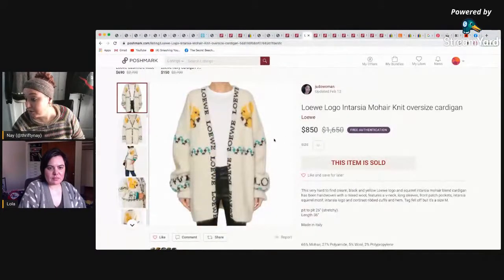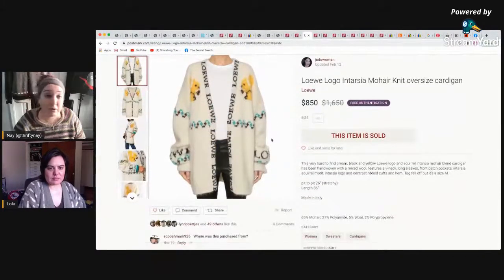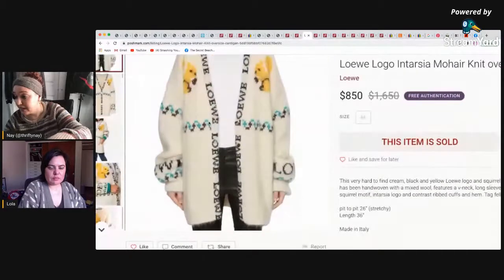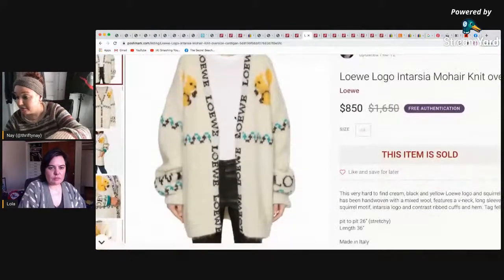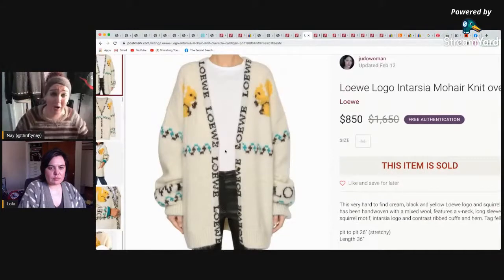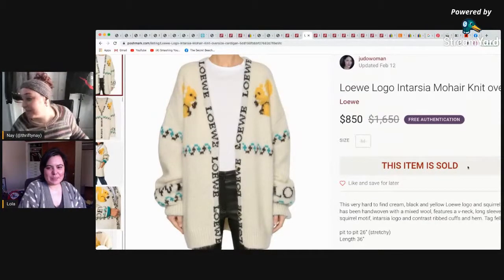And then Loewe is another brand. Do you know Loewe? I do not know this brand. Okay, so this is another very high-end brand. And they have these cutesy designs, and they all say, kind of obnoxiously, Loewe on them, but they will sell for a lot of money. So this one sold for $850.